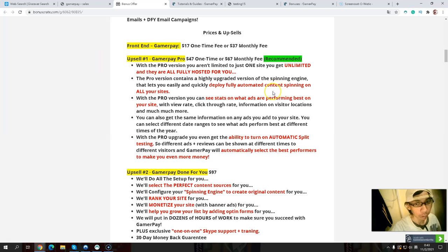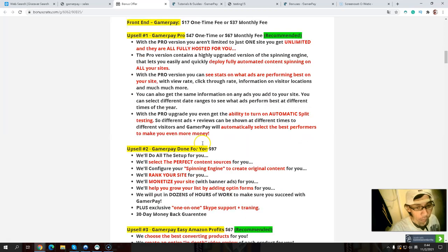You can have fully automated content spinning on all your sites. You will see which ads are performing, and you also have the ability to turn on auto-spin testing, which automatically selects the best performers to make you even more money. You can turn off non-profitable ads and put more money into profitable ads to drive more traffic to your site, which means more affiliate commission.